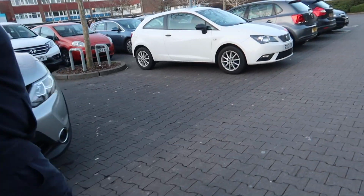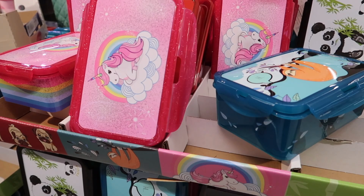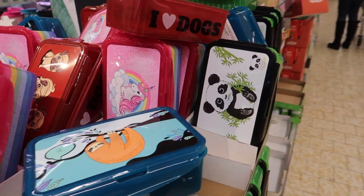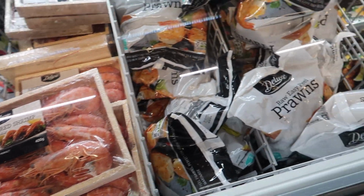We've just walked past and seen a really good spot. 4:45 on a Saturday. How busy will it be? Some cute little lunch boxes for $2.99. Just looking at these prawns, $6.99. They look amazing, and those ones in the big bag are $9.99. Lidl was really busy, so I didn't film much in there.